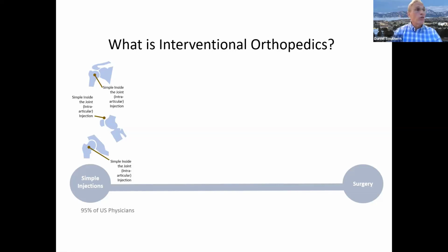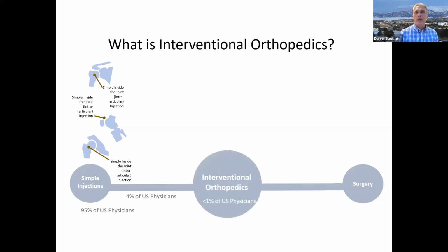Now, studies have shown, and reliably shown, that even the most skilled of these physicians, if they're not using guidance, are missing their target 30 to 50% of the time. 4% of US physicians who do these injections use guidance. And of those, less than 1% are interventional orthopedics. But interventional orthopedics don't just do simple joint injections.